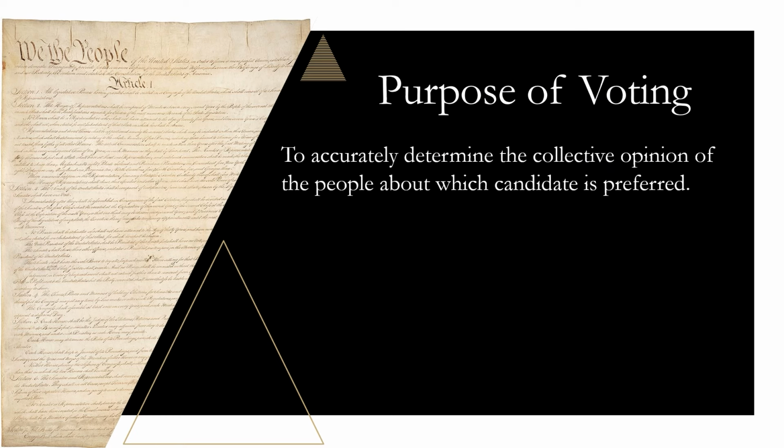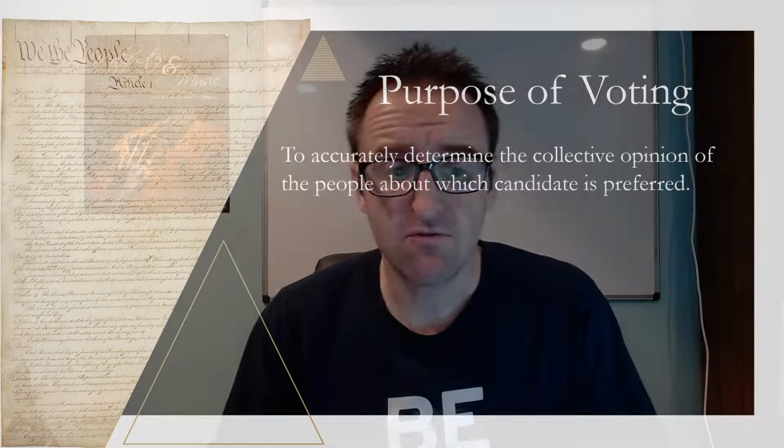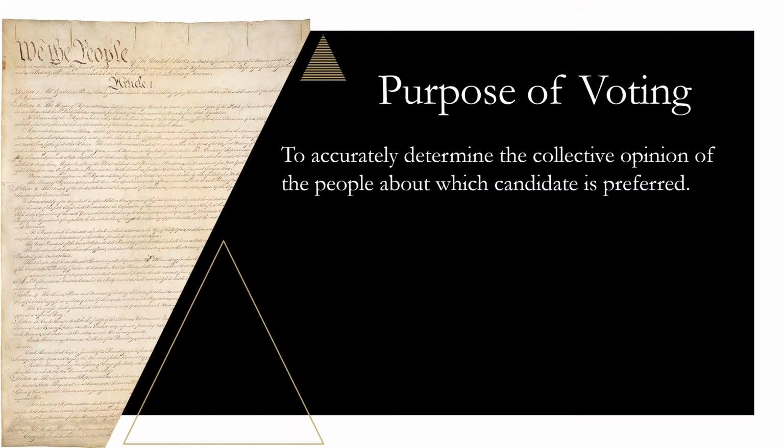The purpose of voting is to accurately determine the collective opinion of the people about which candidate is preferred. To do this, we have to do 2 things. First, we need an election method that can accurately identify the candidate that most reasonably reflects the collective opinion of the people, assuming that the people communicate honestly about their opinions of who they individually desire to be elected. We also need the public to vote honestly. If the public does not accurately represent their own individual preferences, then there's no possible way for an election method to accurately identify the collective preference.